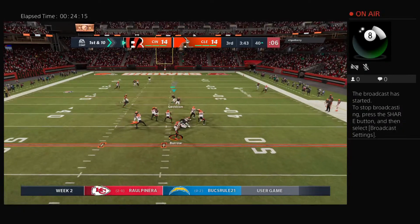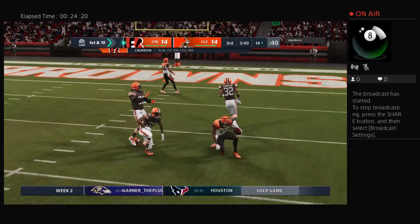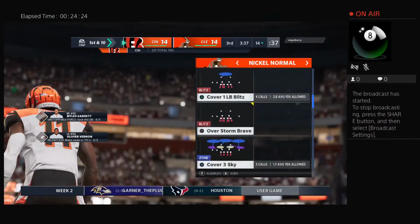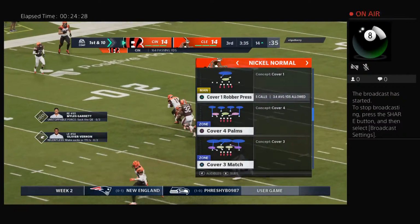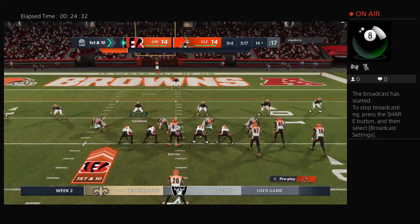Here's Burrow. He's going to have the hook up to Ross, and all the way inside the 15 before they drop him. A good pickup there, 26 yards. First down, Bengals. Here's a 1st and 10 at the 14-yard line.